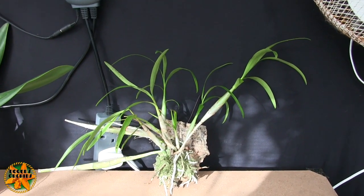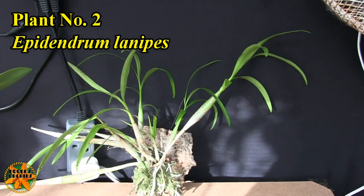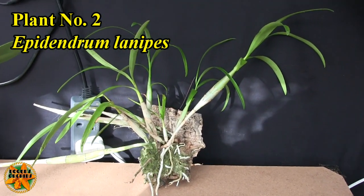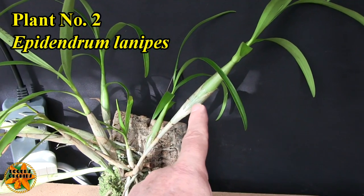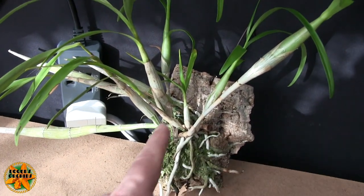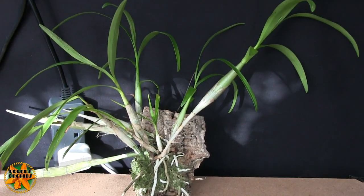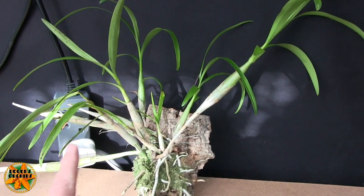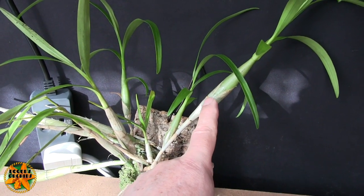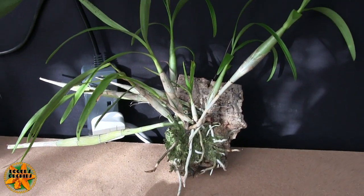Right, plant number 2, Epidendrum lennipes, probably how you say it. It grew quite well last year, producing 1 nice mature cane and another undersized one, and one that was also undersized. So I'm expecting this to grow better this year, and hopefully the new growths are going to be more like this, up to a decent size. It produced some reasonable roots last year.